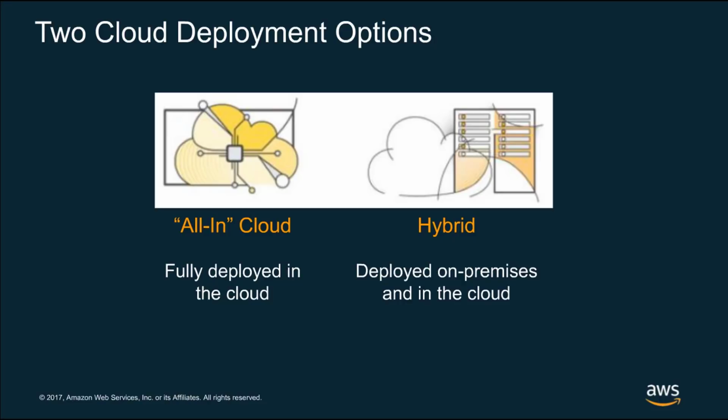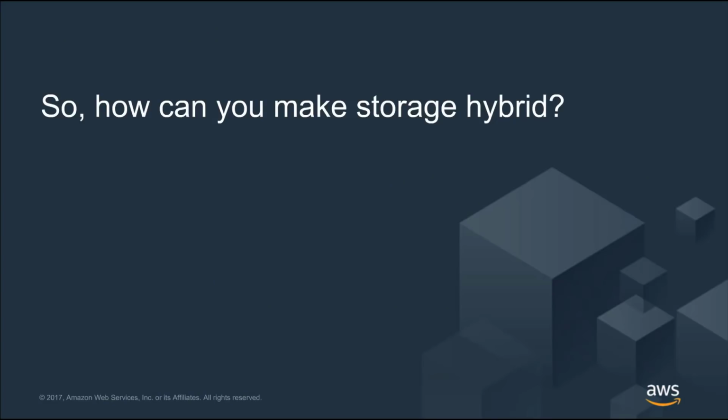But your business needs to continue running, so you can't afford to just turn everything off, move to the cloud, and take your time doing it. So Storage Gateway is a service that allows you to bridge this gap where you have things running within your own data center and things running within the AWS cloud. So how can we make storage hybrid? That's the topic of today. Storage being a core component of any compute infrastructure, it's the lifeblood, if you like, of your applications.